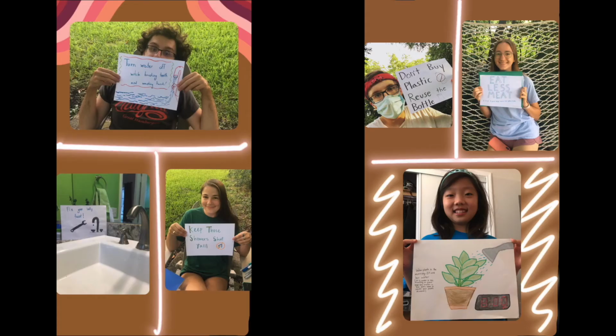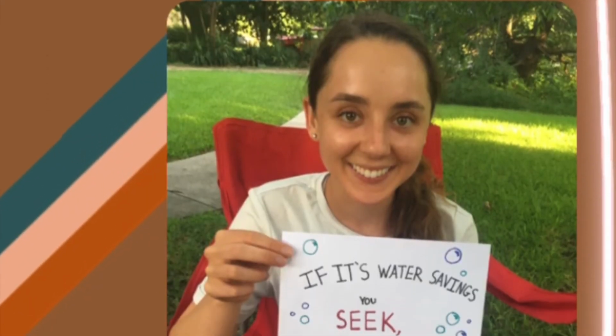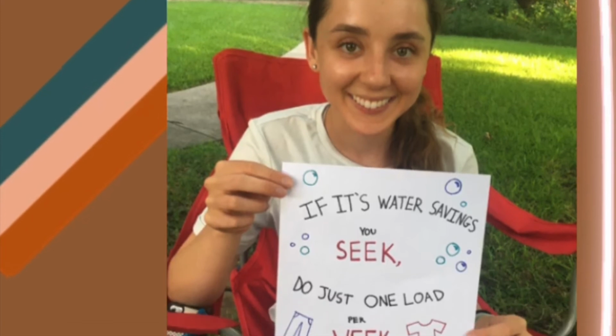For this portion, we asked friends and family to make activism-style posters and signs about water conservation. Here we have a mini collage of different people's interpretations of the question, what do you do, or what do you think others should do, to conserve water? Posters and signs are effective ways of bringing about change. They're usually catchy phrases that stick in people's minds.